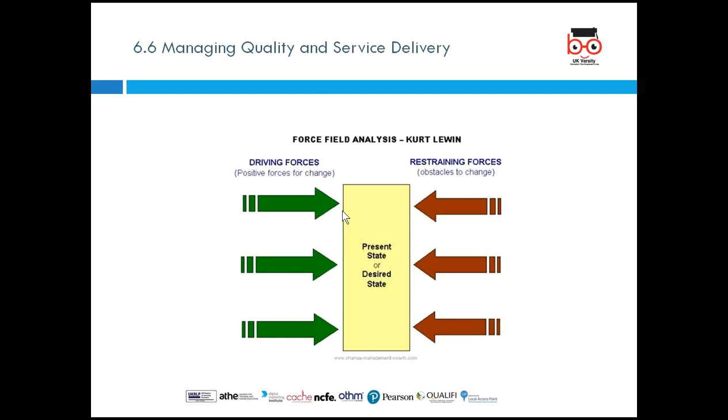Right. Another interesting one is the force field analysis, which was introduced by Mr. Lewin. Right. We assume that every organization, be it manufacturing, be it the service delivery, be it the care sector, is assumed to have a present state or a desired state. Now, if you really want to improve service delivery continuously in terms of the quality, there are driving forces positive to change. There are forces that we can improve, and then there are other forces that are working against change.